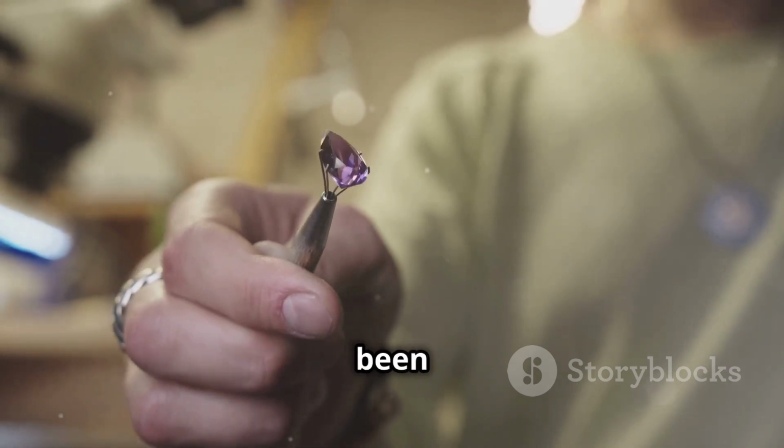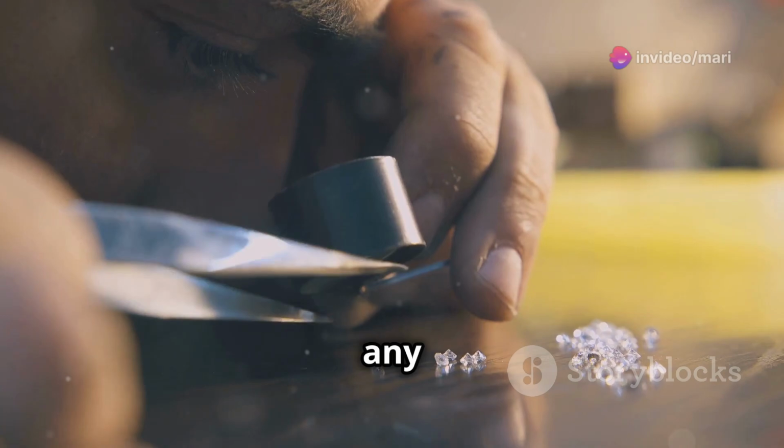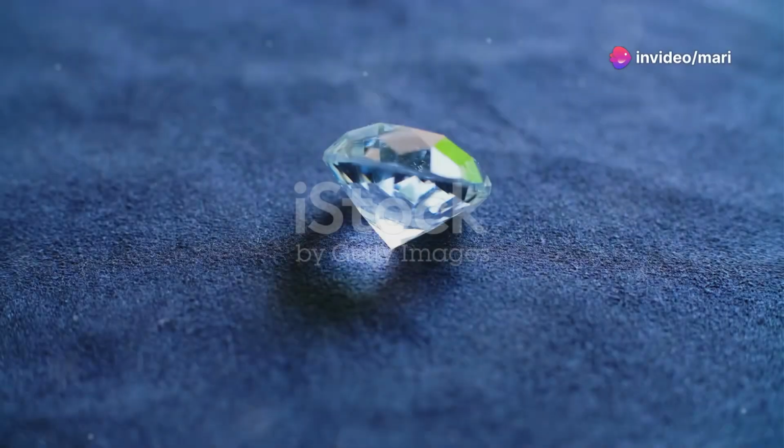Always ask if a stone has been treated, and if so, how. A reputable dealer will be upfront and honest about any treatments. If they're being cagey, it's time to channel your inner detective.